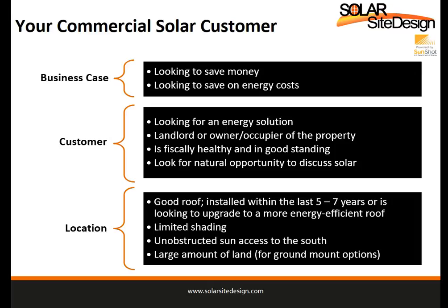You'll also want to make sure that there's unobstructed sun access to the south. Solar panel efficiency is maximized when they face due south, so it's important to make sure that there's enough southern exposure at the property. And if the roof is not an option, how about land?